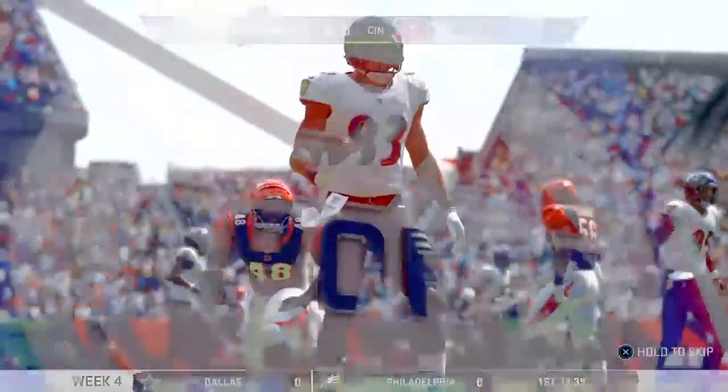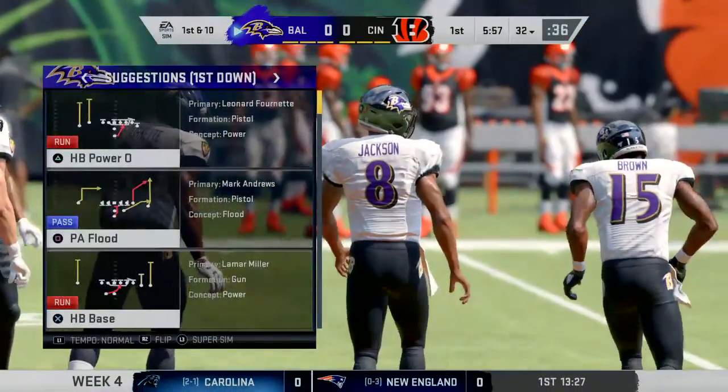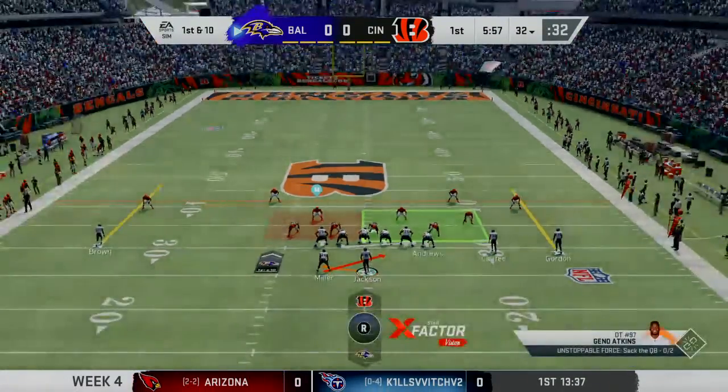It'll wind up being a net of 41. 9-yard return, 50 on the punt. And the Ravens, they'll take over. From the 32 now, here's first and 10.